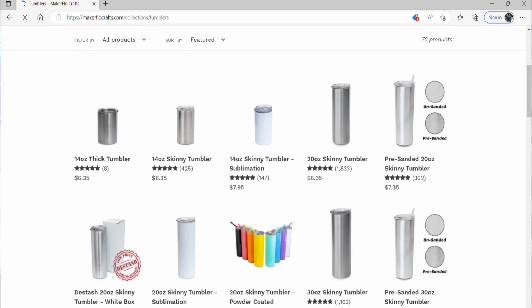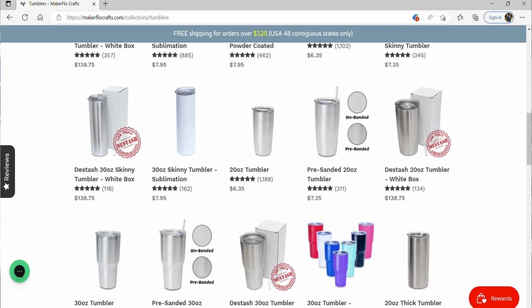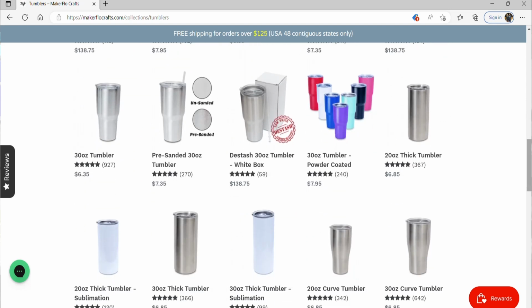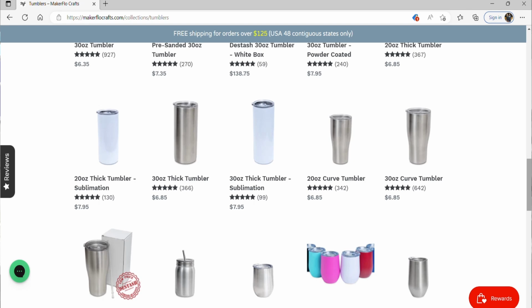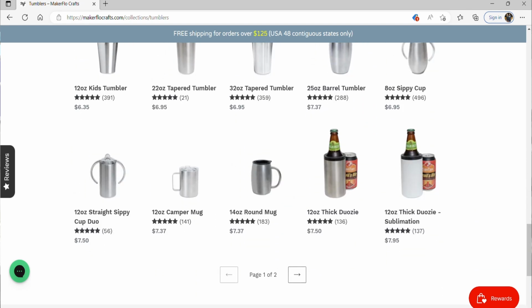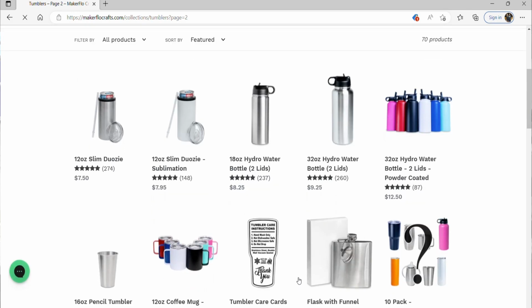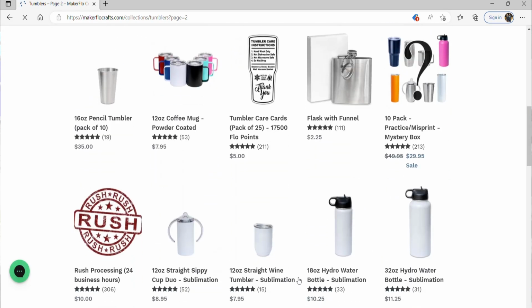Alright, so my first and most obvious thing that I need for my business is tumblers. I have gotten tumblers from a few different places, but my consistent place that I go is Maker Flow Crafts. They've just had the best prices, the fastest shipping. The tumblers are really good quality. There's a lot of different choices like sizes and shapes and everything to choose from. Maker Flow has just been kind of like my A1 since day one. They're my favorite.